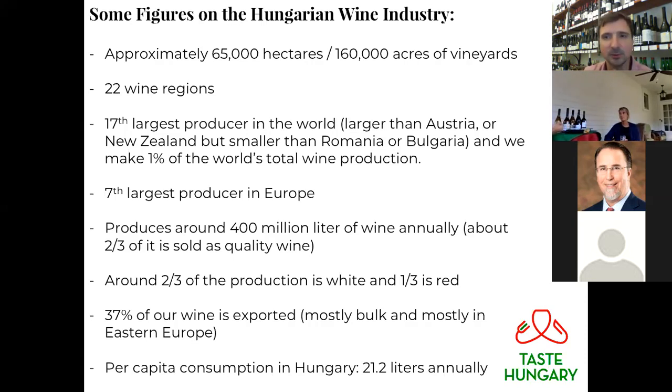And we export a lot, more than most people think, more than what I used to think until I looked into it a little more seriously. We actually export 37% of our production, but most of it is bulk wine sold to the neighboring countries, Poland, Slovakia, Czech Republic, and Germany. And only a little bit of the quality wine is exported. And we are one of the exporters within the EU and to the US as well.